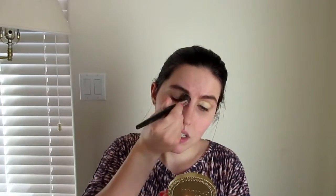So this is really great for priming because it cancels out dark circles and discoloration, veins, and everything on the eyelid. Covers everything. So I just used this to apply it initially. I'm going to blend that out with my E8 brush from Morphe. I'm just patting it over my eyelid. And this is a really tacky base, so your eyeshadows will stick really well.